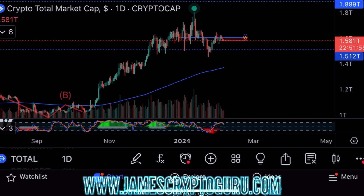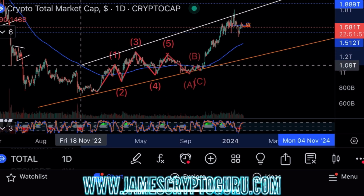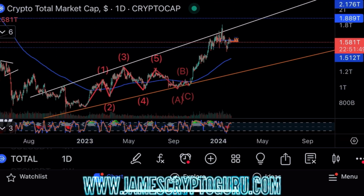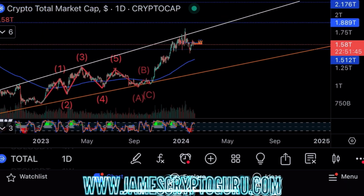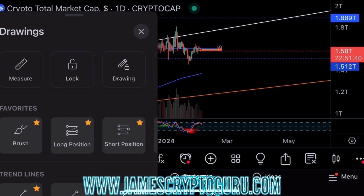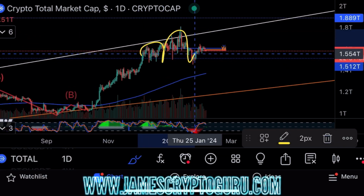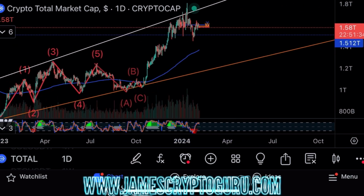Total, 1.5 trillion. Still a bull flag, but look, it hit the top of this channel. Interesting. We have a clear channel here. It hit the top of the channel. If it pulls back, it's creating an inverse head and shoulders here. Shoulder, head, shoulder. If this drops off, 1.2 trillion could be a nuke.